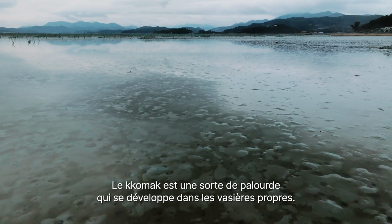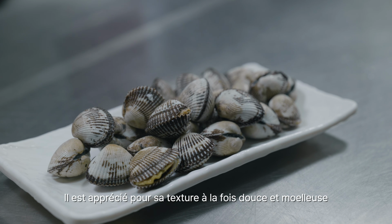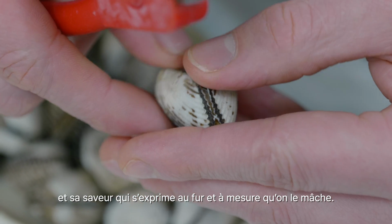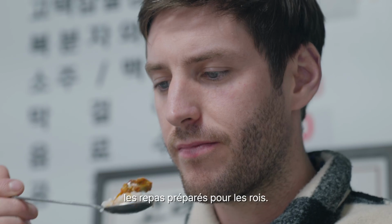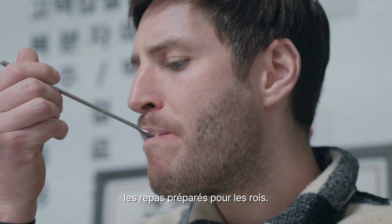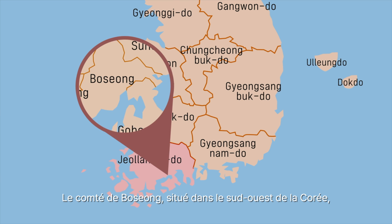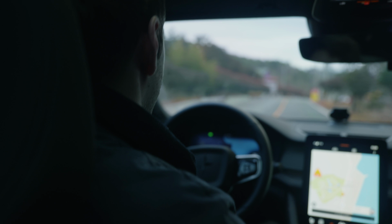Kkomak is a type of clam that grows in clean mudflats. It is loved for its soft but chewy texture and a savory flavor that is enriched as you chew on it. It is said to have been a delicacy served in Surasan, the meals prepared for the kings. Busan County is located in the southwestern part of Korea, has produced high-quality kkomak since the Joseon dynasty.